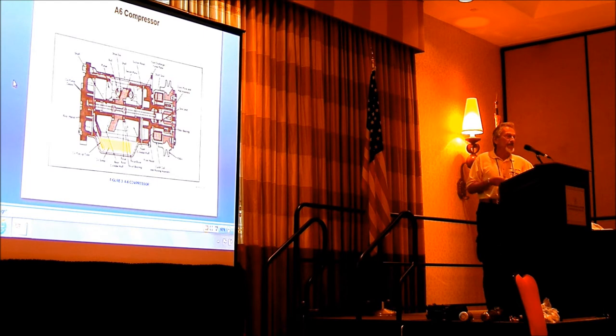Typically, the only time that any of these vehicles has a real cooling problem will be at idle. And that's because the compressor is just not turning fast enough. It's just a simple matter of that. If you're not turning the compressor, you can't pump the refrigerant. If you don't pump the refrigerant, you don't get the cooling, regardless of anything else.